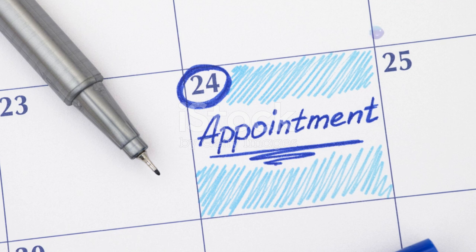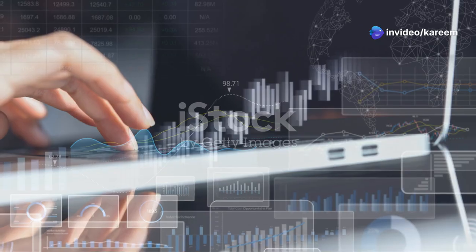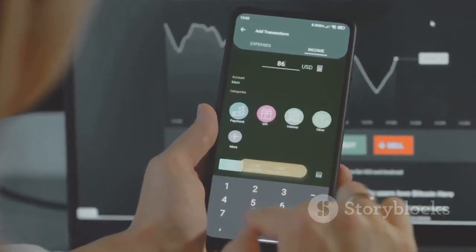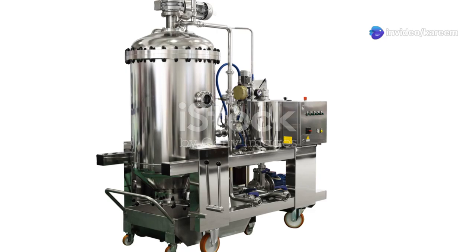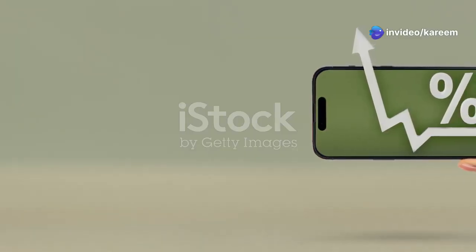One of the biggest benefits of micro-investing is that it helps you build a consistent investing habit. And trust me, consistency is key when it comes to building wealth. By micro-investing regularly, you're making investing a regular part of your routine. These apps are designed to be super user-friendly, even if you've never invested before. They make it easy to get started and stay on track with your financial goals.